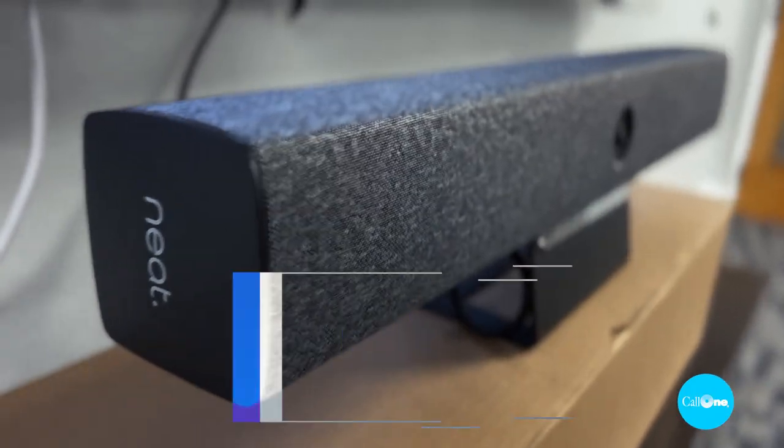And today we're going to take a look at some of the framing modes of the Neat bar along with the Neat pad. So stay tuned.